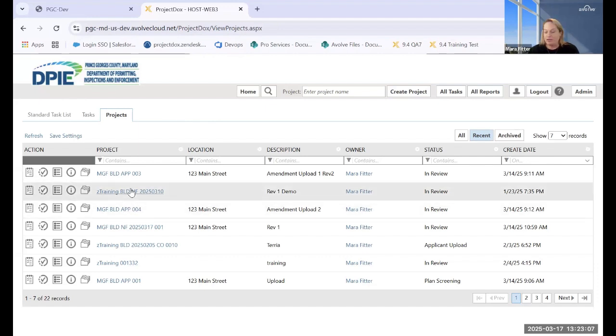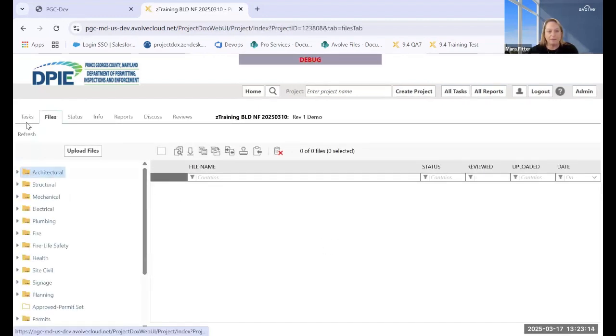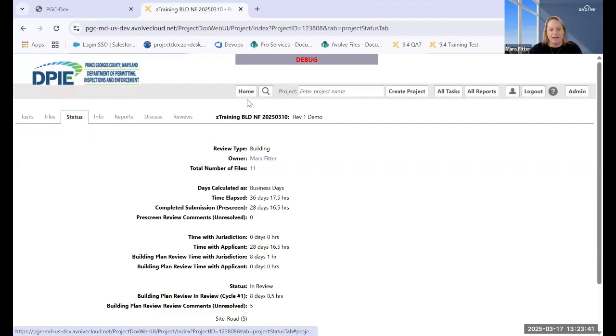I'm going to jump into this project. I think this is the one I wanted. But you might notice here, since I just entered into a new project, it brought me into the project, into the Files tab. And the reason why it brought me into the Files tab is because that's the last tab that I left from the last project. So I'm going to go ahead and click on Status, just so we are all aware we are on the Status tab.